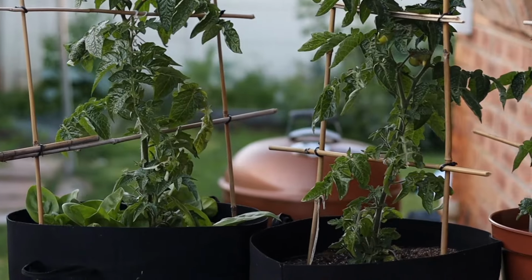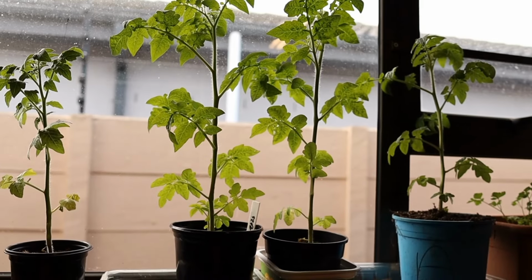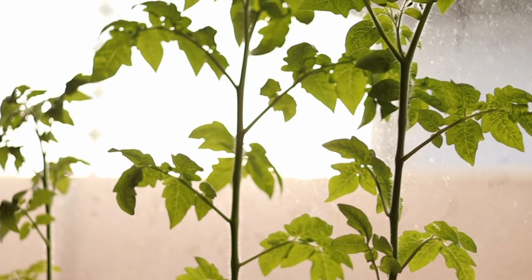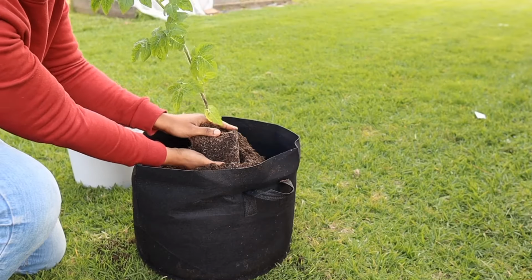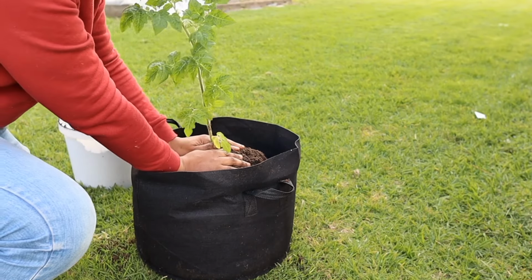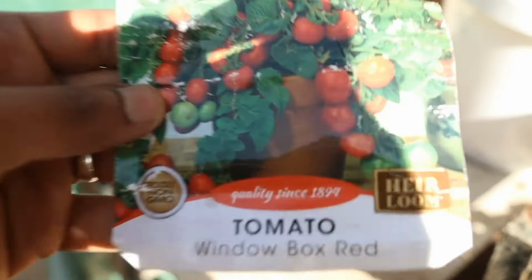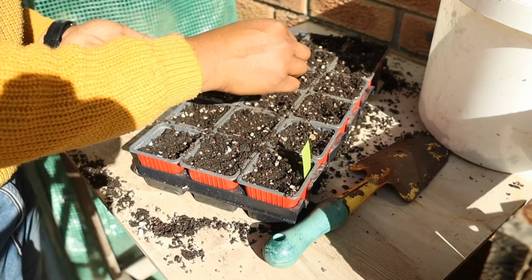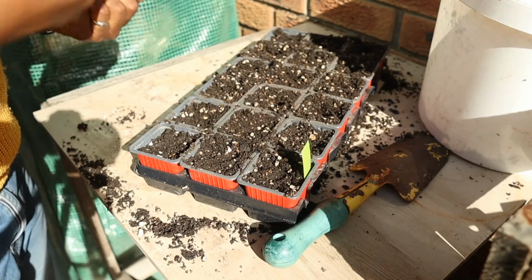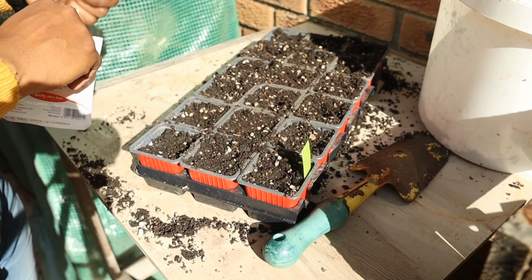Since we are in preparation for the spring, I'm also starting off some of my tomato plants now. I would like my tomato plants to be a decent size. So I am starting them off indoors to allow them approximately 2 months or so to be big enough when I transplant them later in the season. So I'm starting off with some bush tomatoes indoors this month in preparation for the upcoming spring and summer season. That's the reason why I think it's best for me to start off some of the tomatoes right now.